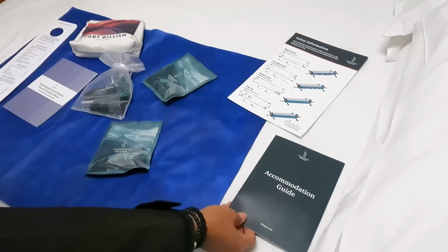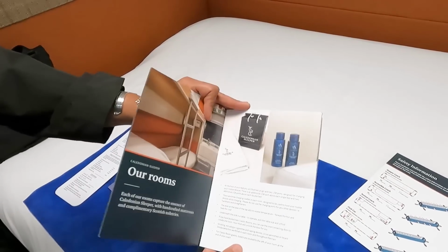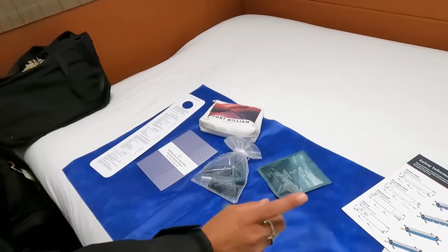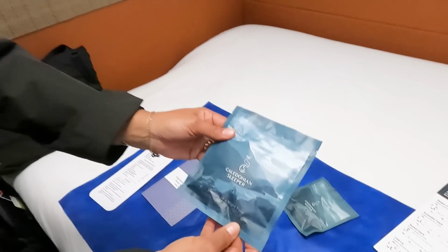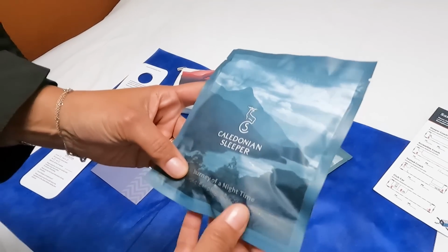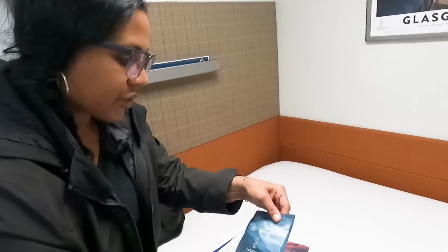We'll talk about that a little bit more. Then you get this, which is an accommodation guide, and it tells you about all the different types of rooms and what you have basically sitting here. So right here, we each get this, Journey of a Nighttime, and it's earplugs, an eye mask, and some soap. Okay, so that's what's in those packets.